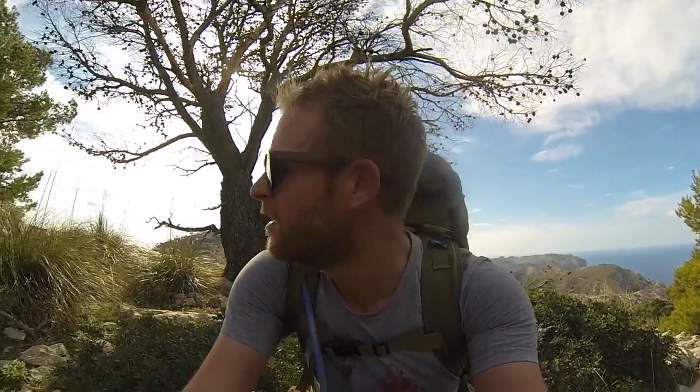We had a big fire a few years ago. Thousands of acres of trees burnt down. So there wasn't much shade up here before, but now it's very sparse. I'm not too keen on this part of Mallorca, to be honest. The sparse, open, loose, rocky areas.